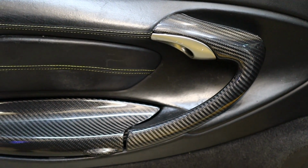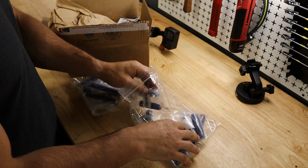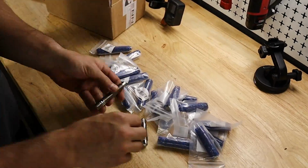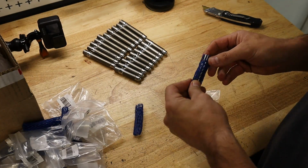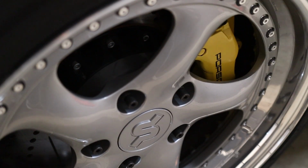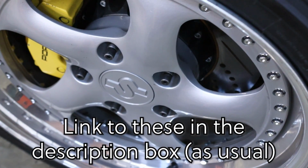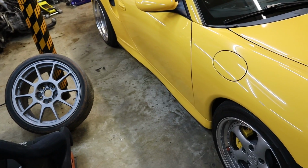Now that the simple part is done, it's time to move on to something that you guys gave me a lot of crap about ever since I installed my new wheels. You made it clear, and you weren't wrong, that the wheel studs on my current car with the current wheels are just too long. They don't fit right. The black doesn't look good, and you guys are right. So I got a set of titanium studs from Renline. I got 60 millimeter for the front and 35 millimeter for the rear. Admittedly, I probably should have gone with a slightly shorter stud for the front. You'll see what I mean a little bit later.